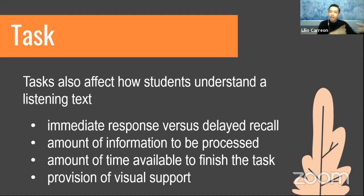Ibig sabihin, they have to finish the listening, they have to finish the lecture, the discussion, the video, and afterwards, i-recall nila yung mga information at saka nila sasagutan. According to research, what is the better activity to do to avoid listening difficulty? It's immediate response. Let your students do something while they are listening, okay?